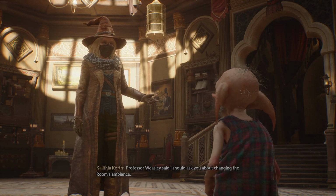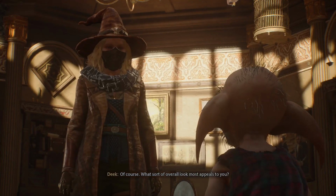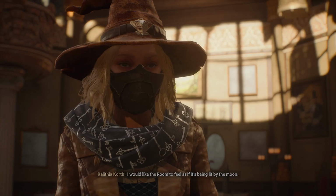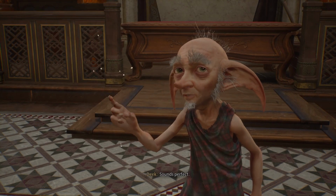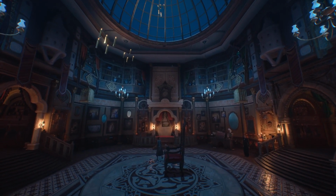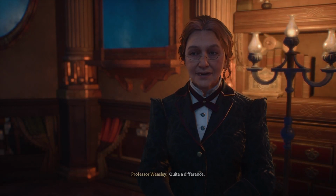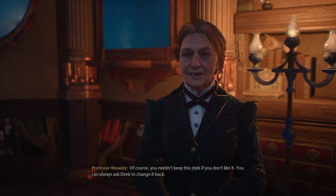Professor Weasley said I should ask you about changing the room's ambiance. Of course. What sort of overall look most appeals to you? I would like the room to feel as if it's being lit by the moon. Oh, sounds perfect. Quite a difference. Of course, you needn't keep this style if you don't like it. You can always ask Deke to change it back.